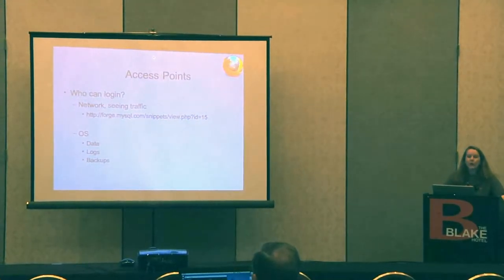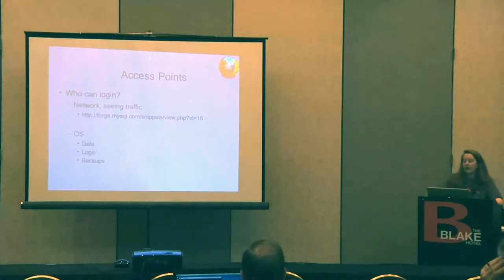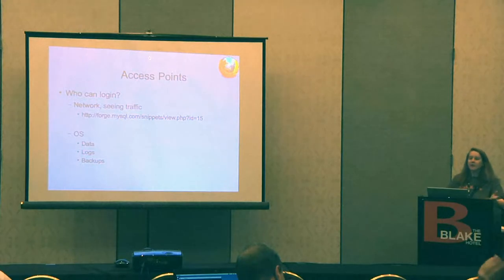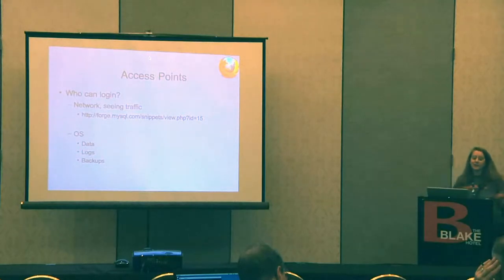So access points, who can actually log in? We talked about network seeing traffic. This URL, I actually show you the actual TCP command a little later, but if you want the command, it's at that URL. And who can log into the operating system? If you can log into the operating system, you might be able to see data or logs, you might be able to see the backups. This is all really very important to know, who can access this information, because your logs have all your writes. So if you're writing somebody's password, or someone's credit card information, or someone's email to the database, then it's in a log somewhere. So you might say, well, they can't access the database, but they might be able to see the logs, or they might be able to see the backups. They still then can steal the information.